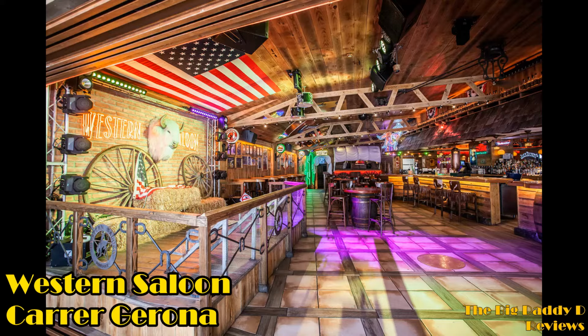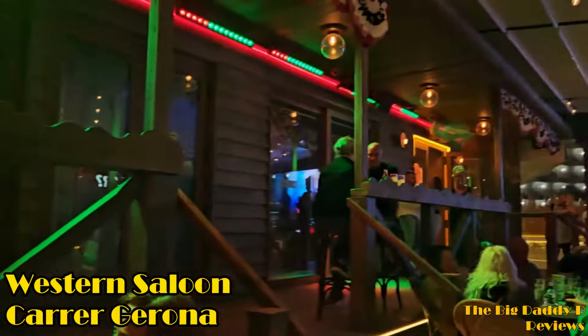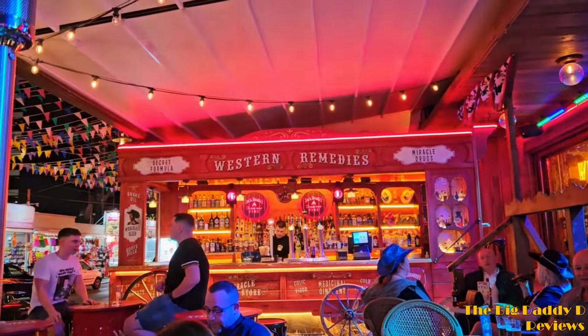There's live music being performed here, plenty of beers on draft, and they've even recently built a second bar here in the outside terrace area. It looks like the wagon of an old style Wild West snake oil salesman.